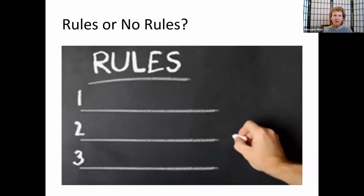What about rules or no rules? Do you have any rules for your book club as far as the discussion? And if you do, how do you convey those without sounding like a school marm?